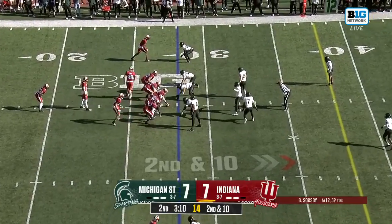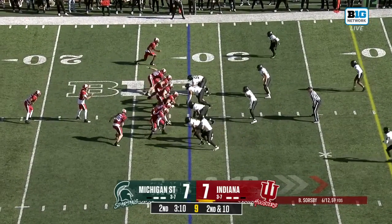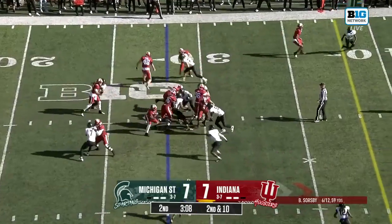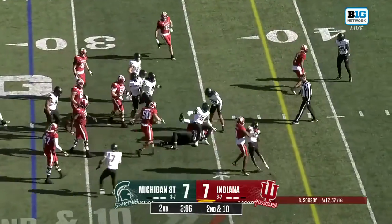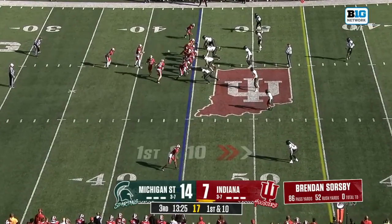Indiana's offense scored 27 first-half points last week in a crazy game against Illinois. That was 27-26 at the half. Trying to get some points to close out the opening half here in Bloomington. Did get a nice block there. Picked up 12.